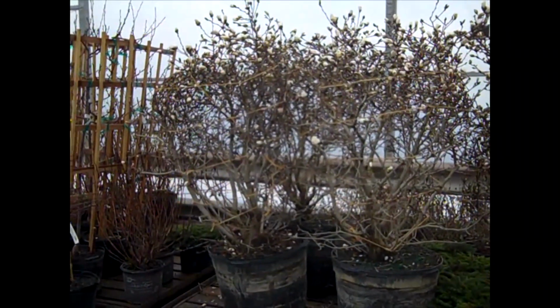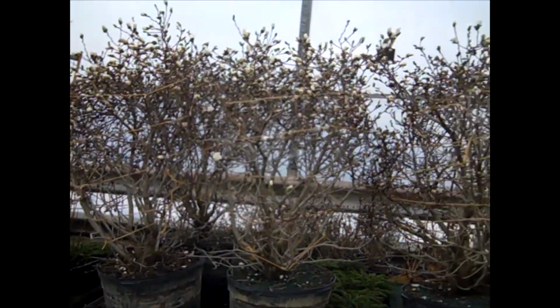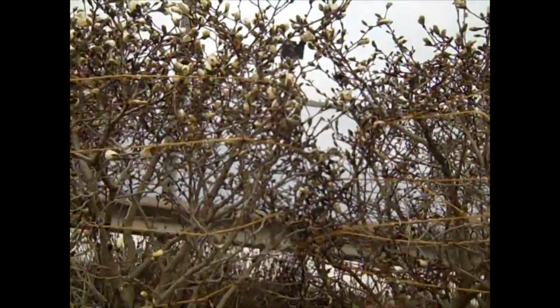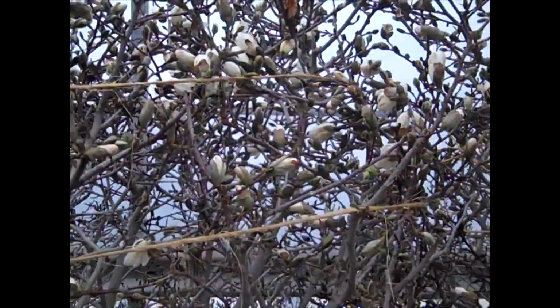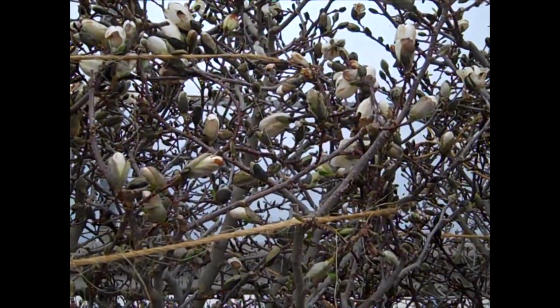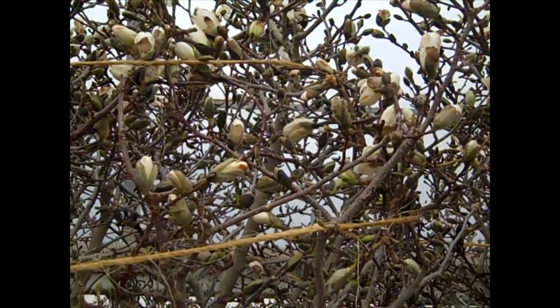Another shot at magnolias, and again, these are larger, but they're still Royal Stars. They're one of the earlier ones to open up, and they're just starting to open up. So we'll come in here. You can see you've still got easily a week before they come into prime, but definitely if you've got magnolias, these are usually the first to open, and the other ones will follow here shortly.